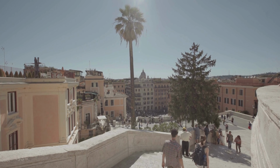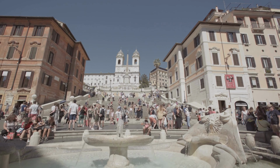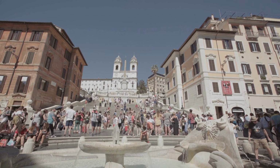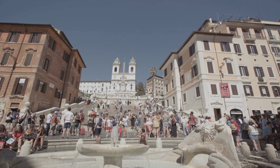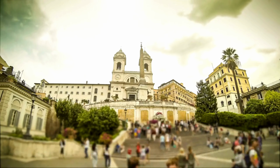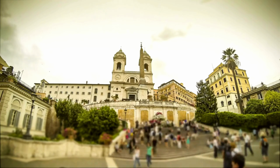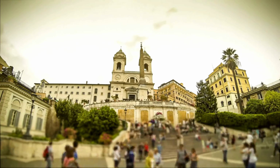Their historical significance, architectural brilliance, and cultural resonance make the Spanish Steps an enduring icon. As they continue to captivate the imagination of people worldwide, they remain a living testament to the beauty and resilience of Rome. Their story is not just one of the past, but also a reflection of how history and modernity can coexist in one of the world's most extraordinary cities.